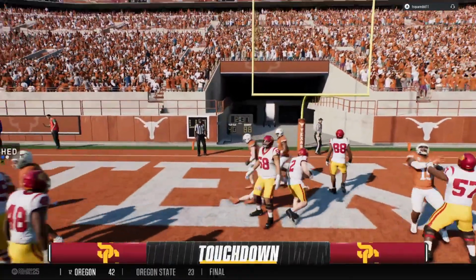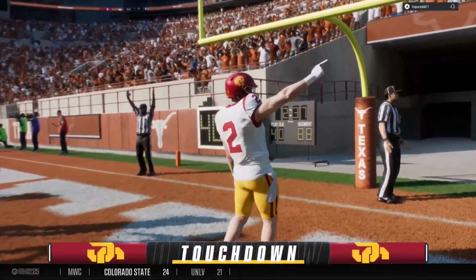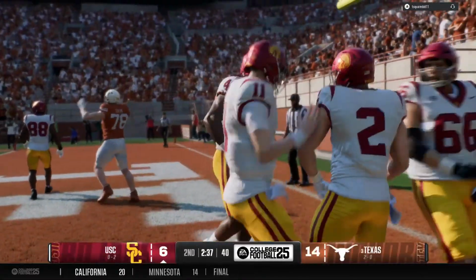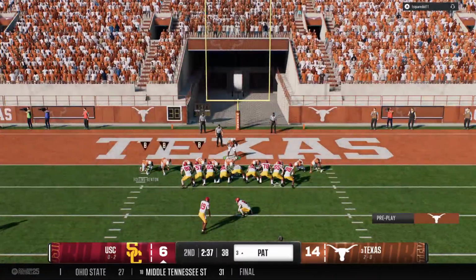Trying to bully their way in. And he takes it in for the score. Touchdown, Southern Cal. And I like the running back's vision. He sees the hole, explodes through it. He knows where the goal line is, gets in the end zone, gets 6.